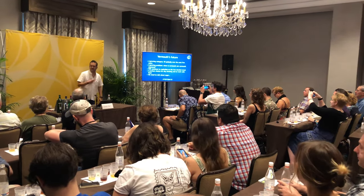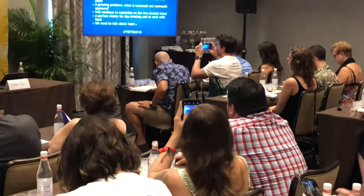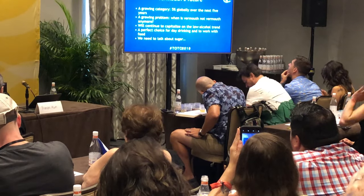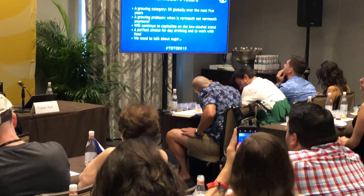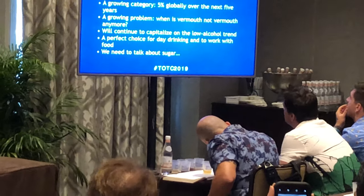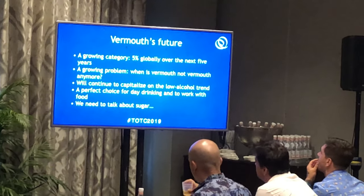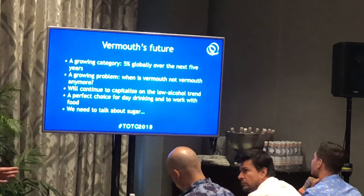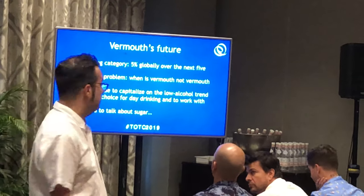Vermouth future, as I said, it's a growing category, 5% globally over the next 5 years, so I just hope that this very limited dive into the vermouth world will actually push you to try and discover more. With a growing problem, which is when vermouth is not vermouth anymore. A lot of the new stuff that's coming out is actually really weird, nigh on undrinkable, and most certainly not vermouth.